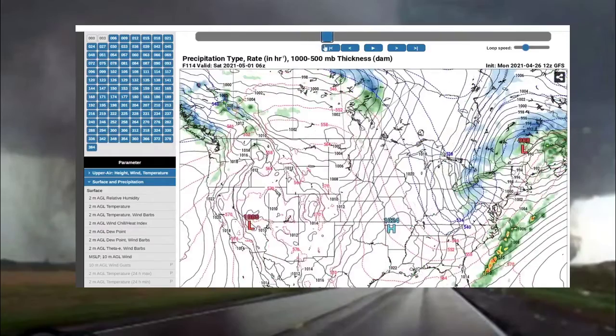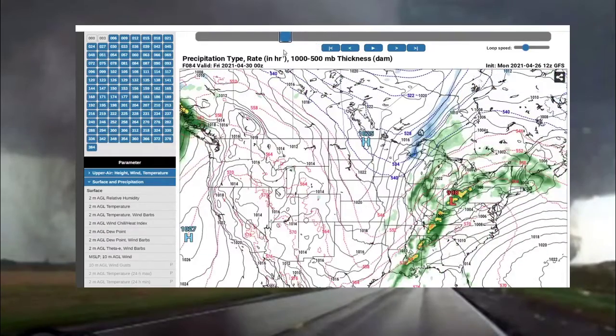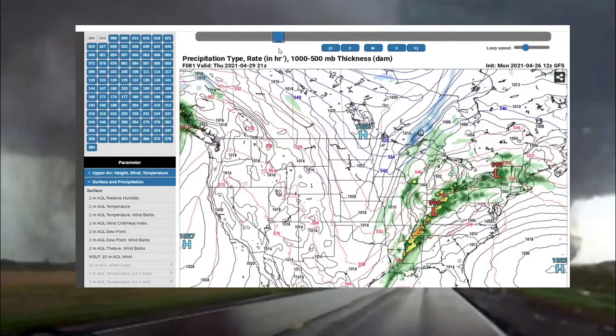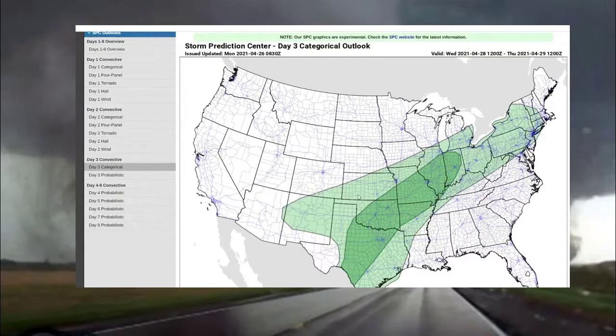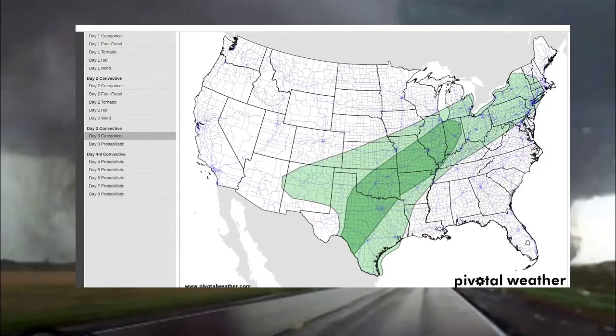Then again, the more severe activity actually moves north here, bringing a lot of rainfall. I'll get into that later. Very high rainfall totals that we are anticipating here. See here, it really stretches out this marginal risk. So not only do we have the threat for tomorrow, but Wednesday too. Not as severe, but the threat is still there.